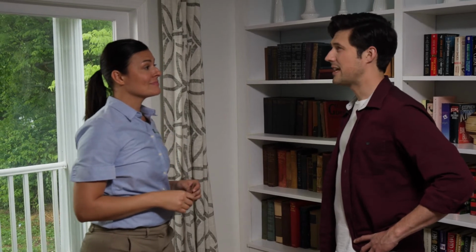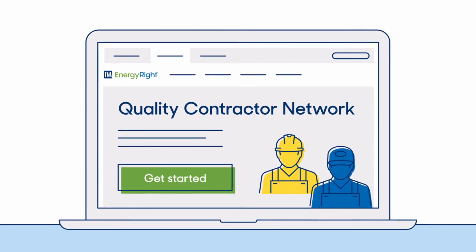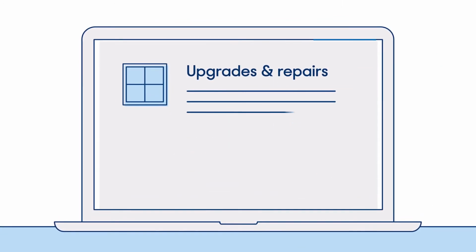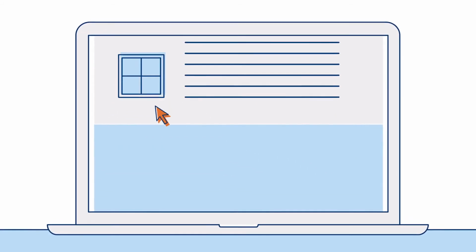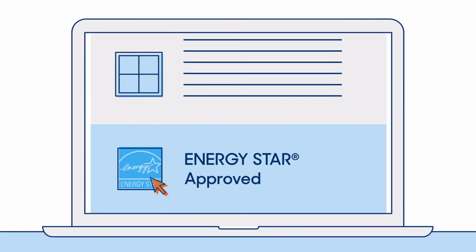Well, do you have any advice for looking at options for new ones? Absolutely. Start by checking out TVA Energy Right's Quality Contractor Network. This is your go-to resource to connect with contractors vetted by TVA and your local power company. They can tackle a wide range of energy efficiency home upgrades and repairs, including installing new windows. And don't forget to ask about Energy Star rated options. Wow, okay, that's great to know.